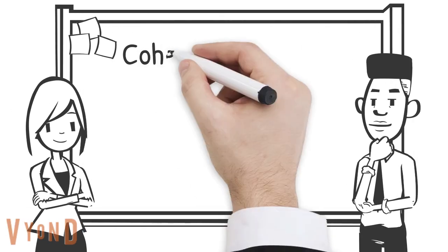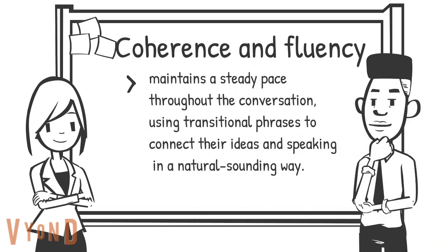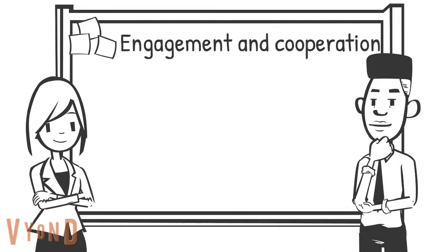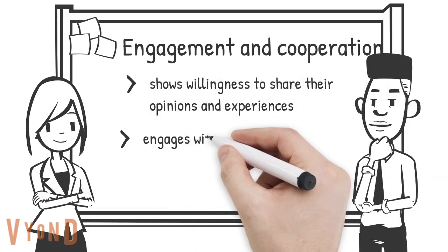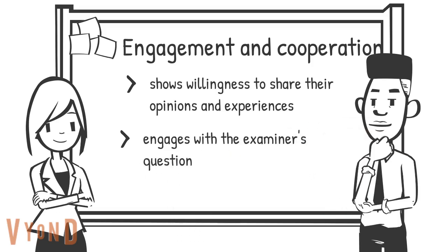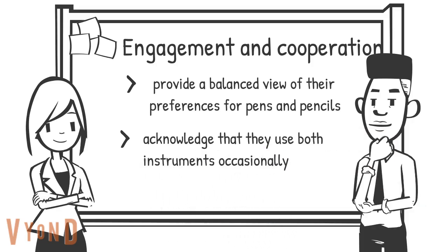Fourth, coherence and fluency. The candidate maintains a steady pace throughout the conversation, using transitional phrases to connect their ideas and speaking in a natural-sounding way. Fifth, engagement and cooperation. The candidate shows willingness to share their opinions and experiences and engages with the examiner's question. They provide a balanced view of their preferences for pens and pencils and acknowledge that they use both instruments occasionally.